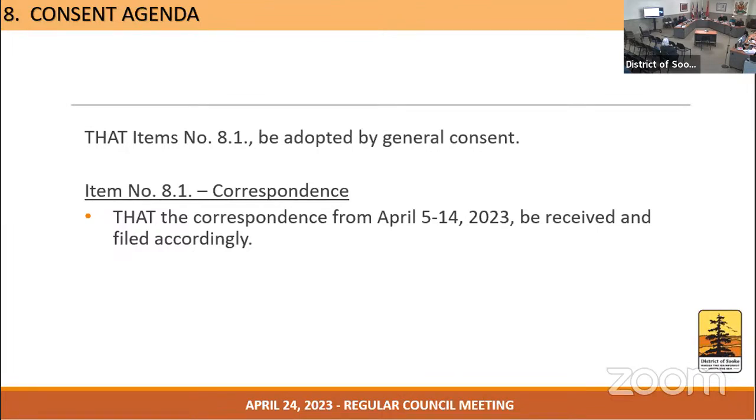The letter L, item L, and then there was a reply which was F. I think that's how I read it. The letter was L, and the reply has a big F on the top right there. Big F. I'm not sure what that means. Okay, that would mean that it's item... The original letter was L, and the reply from staff has a big red F on it.